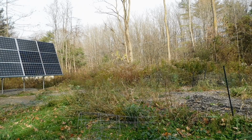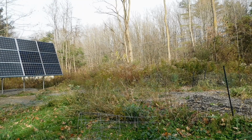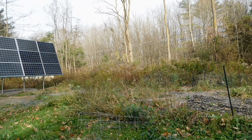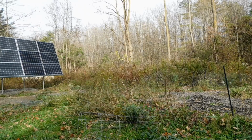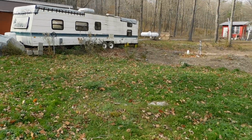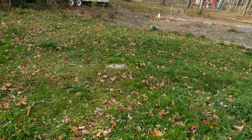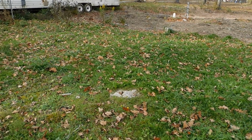Today is Monday, November 4th, 2015. We're actually looking at a warmer day today. It is actually 50 degrees now. So I decided, I actually finished cleaning out the camper today and got that done. So that is ready to go.